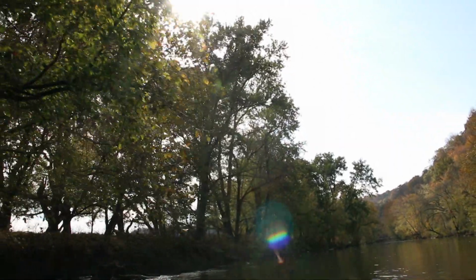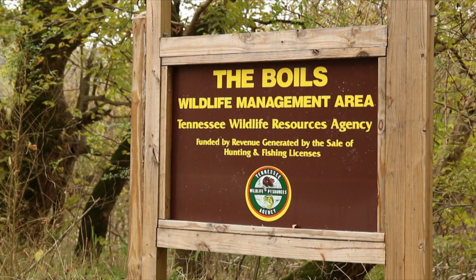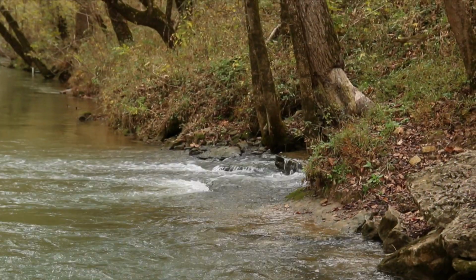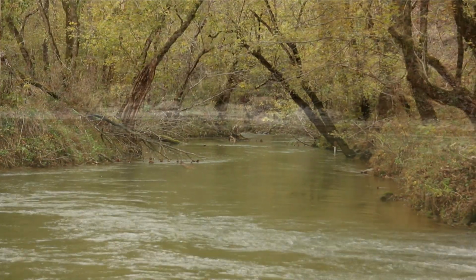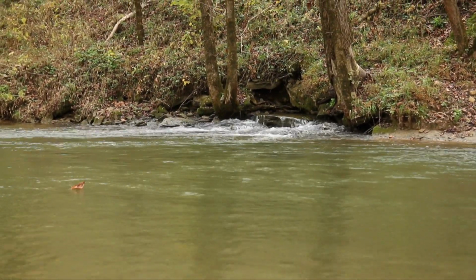The place where we put the boat in at the Boyles is one of those places in local communities that people have been coming to for years. It was privately owned, and when our agency had the opportunity to buy it, we purchased it, secured it in public land, and with our wildlife management areas, they're open to the public during the hunting seasons.